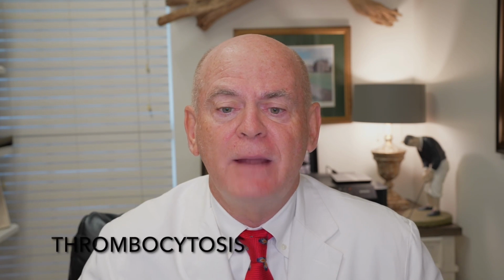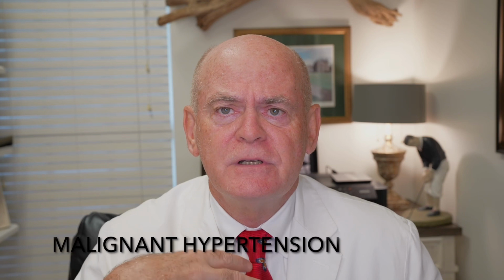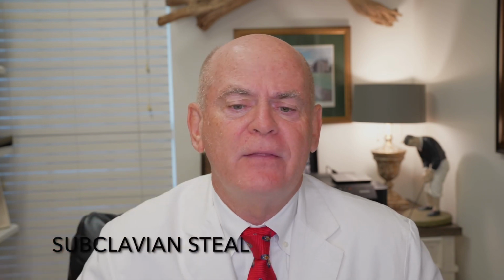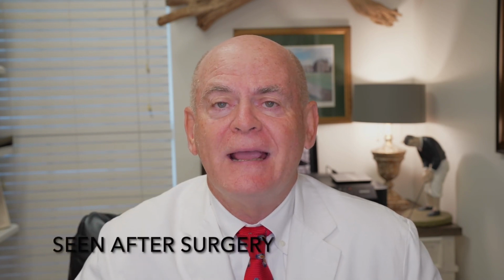You can see it in malignant hypertension, subclavian steal, which is a syndrome we'll have to talk about later, where the subclavian artery robs blood from the brain to supply the arm. And you can see it with surgery, like a carotid endarterectomy, where they clean out the carotid, and you can see it from cardiac caths and CABGs, and even from arteriograms.